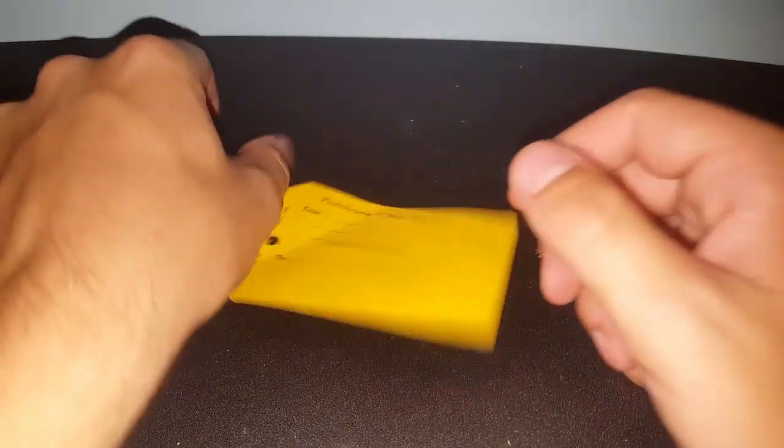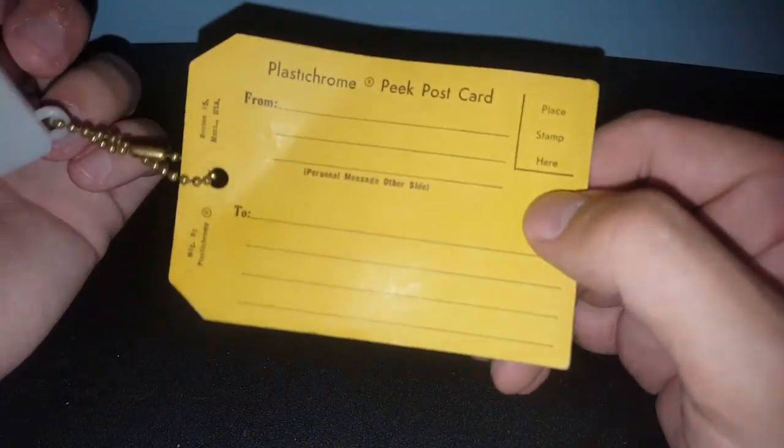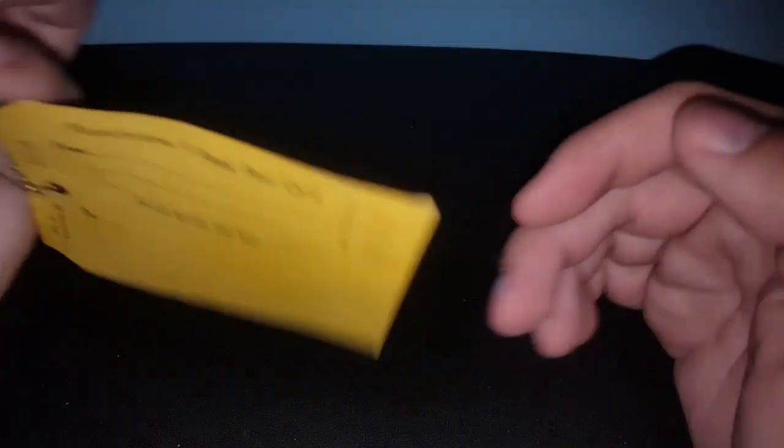Alright, these were kind of interesting. This is one of those peak postcards. I wonder if it'll show you all what's in there. I don't think it will, but what's in here is a picture of Eisenhower's house. Probably something you pick up in a gift shop back in the day.